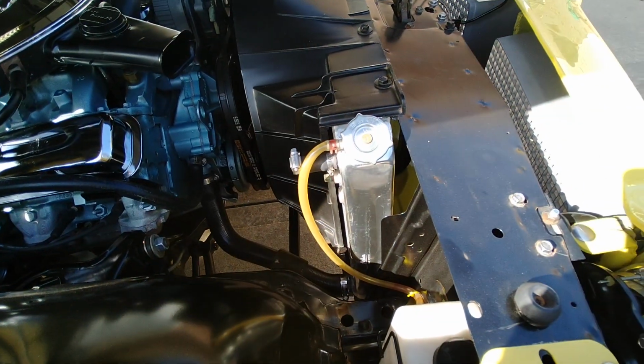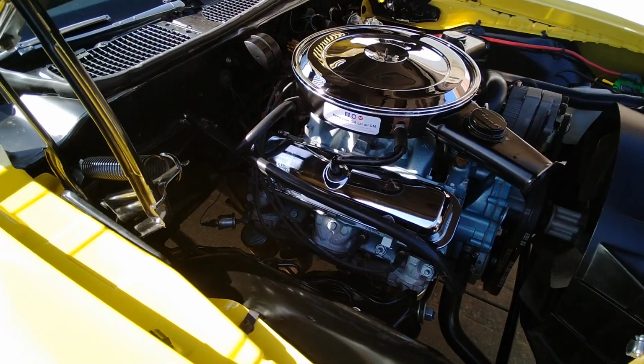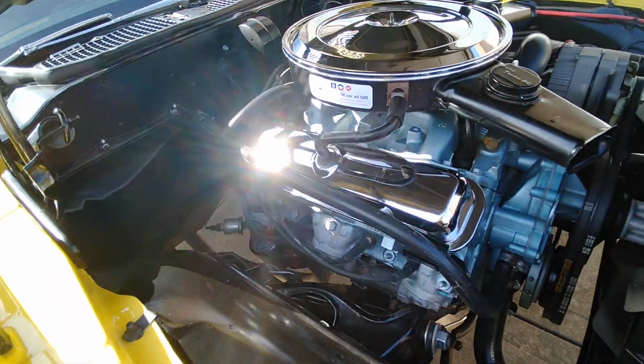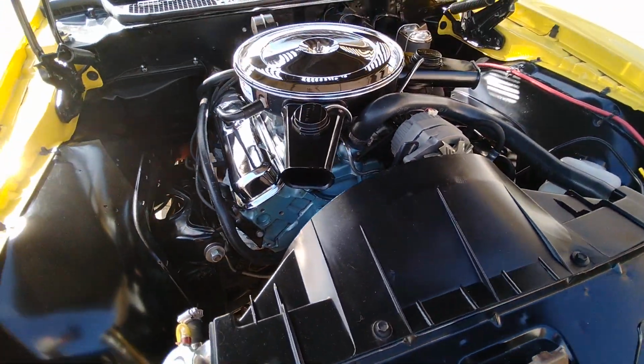It does have a few upgrades like an aluminum radiator. It does have a Sony CD stereo and just a few little odds and ends like that, but this is largely a very, very original, very correct type of car.